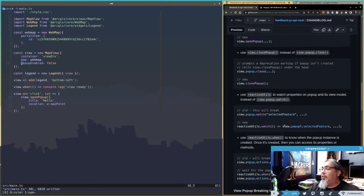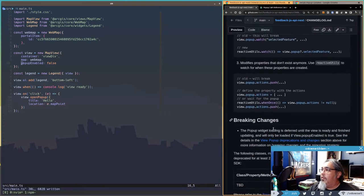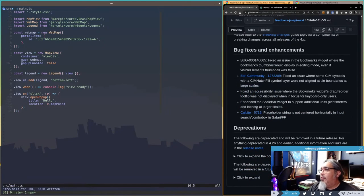Now, I just want to highlight the pop-up changes are coming to 4.27. This will be the next release, things that you need to be aware of. But again, look at the change logs. There's other things too, right? We have some breaking changes here. I mean, the pop-up looks like it's the only breaking change here too. There's some bug fixes. There's some deprecation notes you might want to look at. I mean, all this will be in the release notes too.